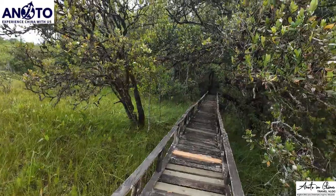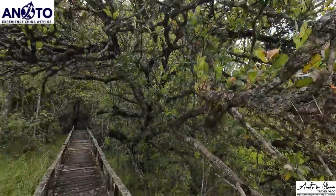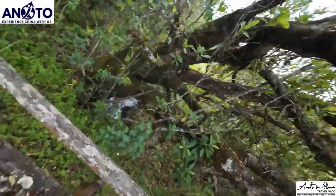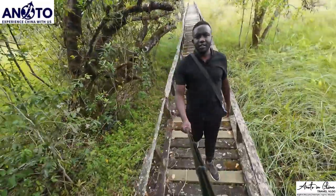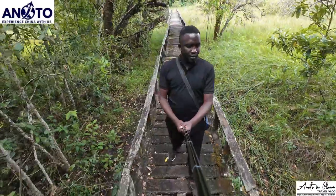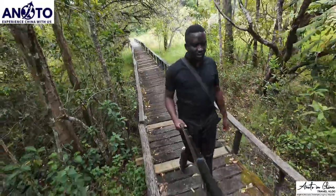I wish I could see a snake, man. I want to see a snake here in nature. Very, very beautiful. In China we say piaoliang, very beautiful. Or fei chang hao, very good. Look at this. And see, I'm walking on this amazing nature trail all alone. In the woods. I've only met one person since I started this adventure.